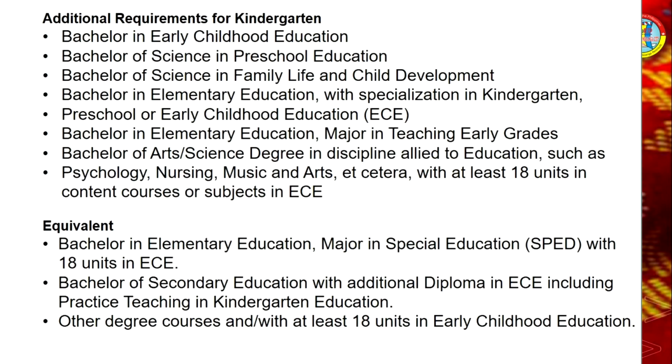Degrees: Bachelor in Elementary Childhood Education, Bachelor in Preschool Education, Bachelor of Science in Family Life and Child Development, Bachelor in Elementary Education with specialization in Kindergarten, Preschool or Early Childhood Education, Bachelor in Elementary Education, Major in Teaching Early Grades, Bachelor of Arts, Science degree in discipline allied to education, such as psychology, nursing, music and arts, with at least 18 units in content courses or subjects in ECE.